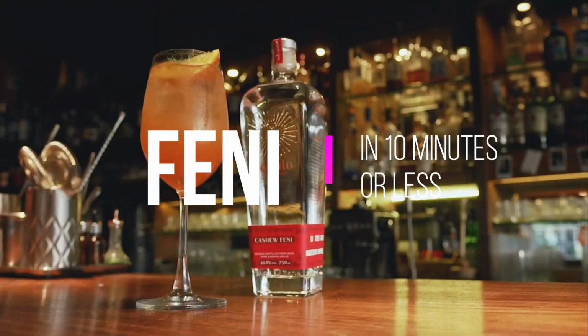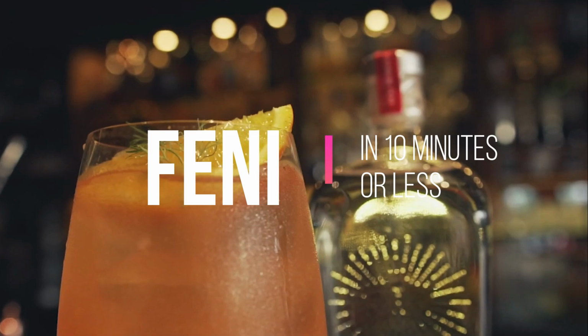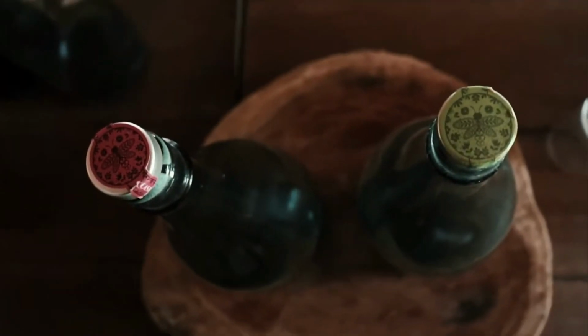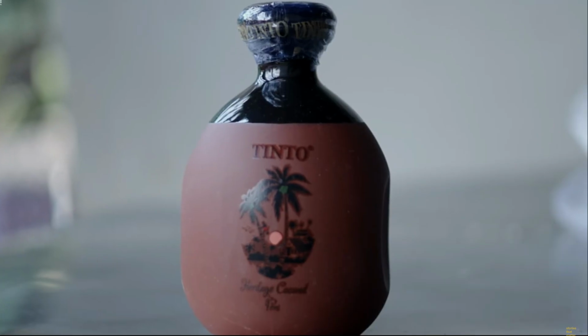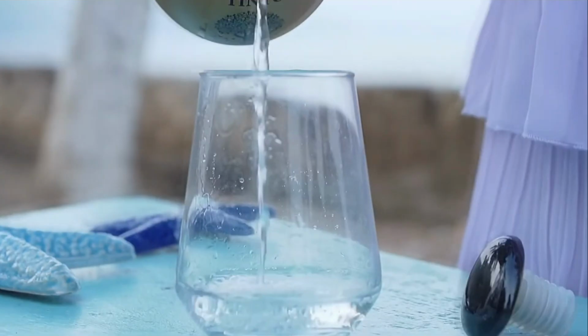Feni. All you need to know about Feni in 10 minutes or less. Feni is a traditional liqueur of India made in Goa, known for its strong aroma and cultural heritage.